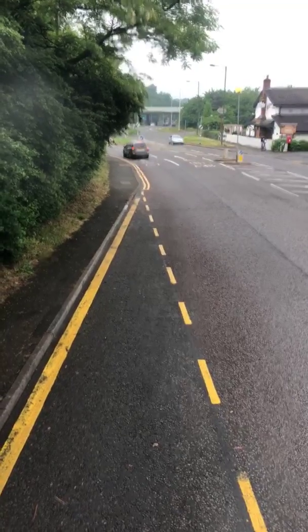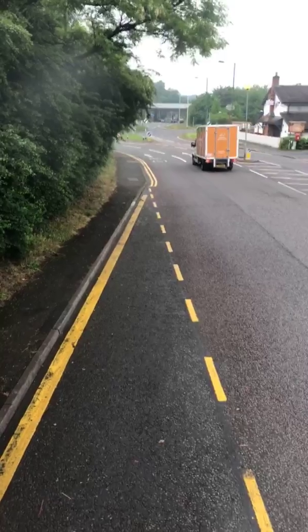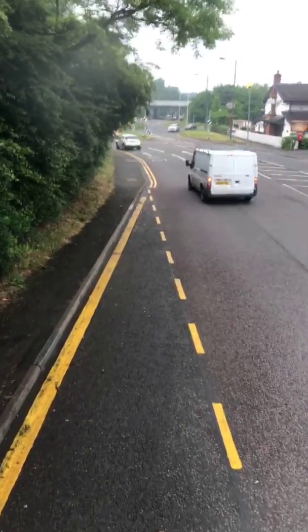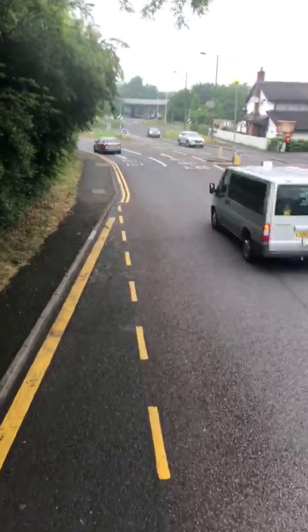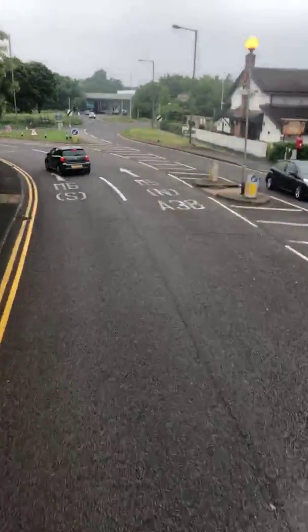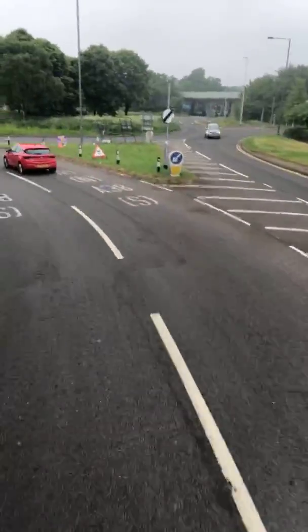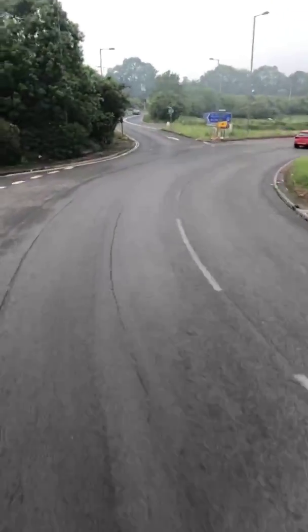Of course there's a Today's Shop, one of the last remaining Nisa stores, because known as Nisa, it is currently being replaced by a different company. Best-one. Anyway, here we are going. Oh, tree hit. Crow just right there. Go around the roundabout. There's the sign for the M5 and the M50.